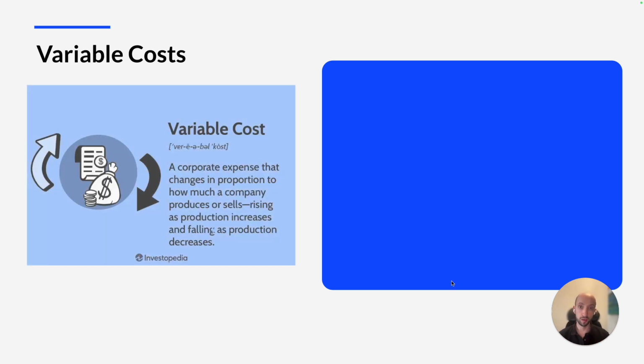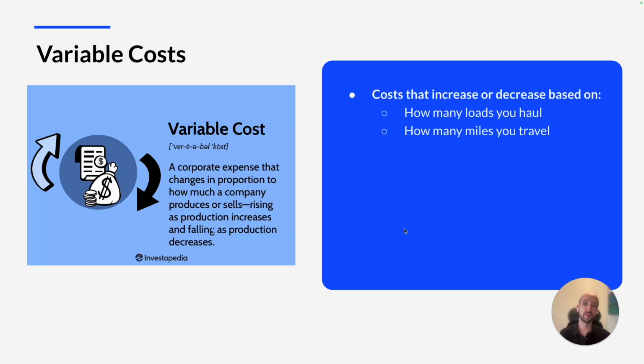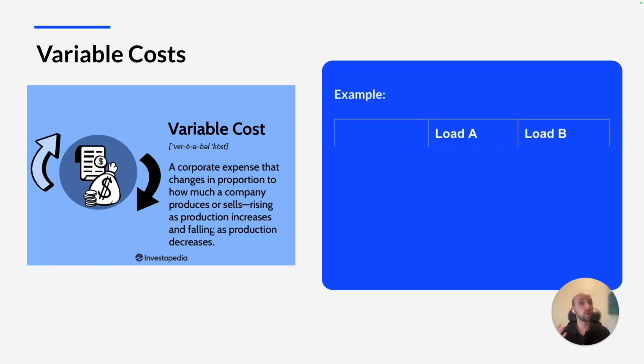So what is a variable cost? Again, using Investopedia's definition, a variable cost is a corporate expense that changes in proportion to how much a company produces or sells. Rising as production increases and falling as production decreases. As a trucking company, these costs increase or decrease based on things like how many loads you haul or how many miles you travel. For example, you're a one-truck owner-operator and you're looking at load A and load B.